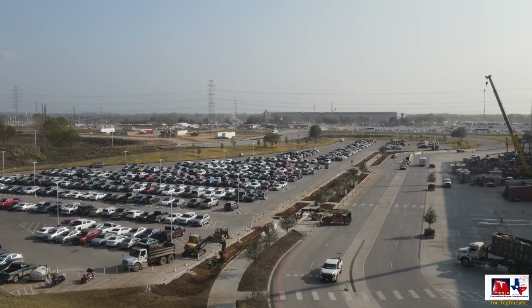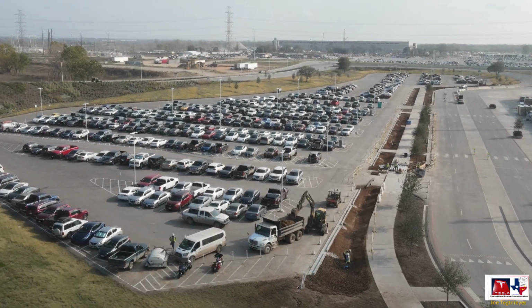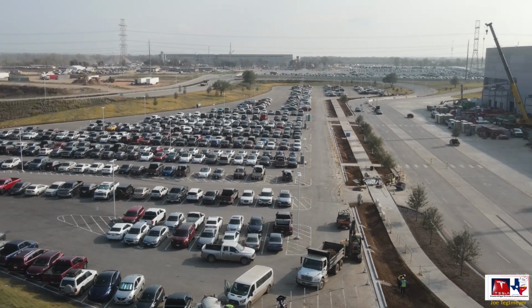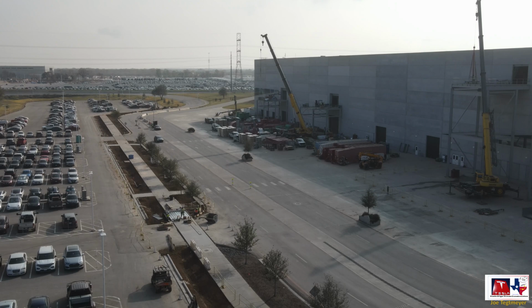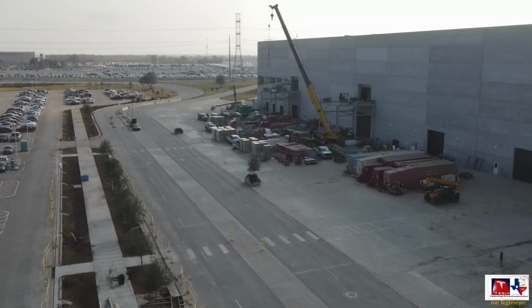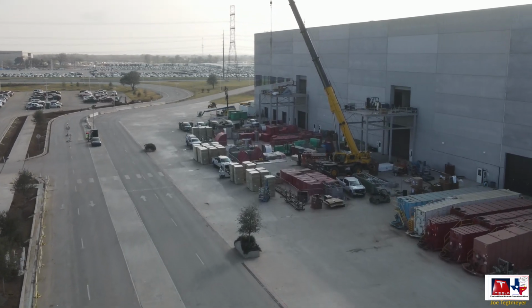Here at the north end, we can see that median between the parking lot and the road is definitely coming along. All the pipe work is completed. Most of the curbs have been installed. The sidewalk's been reestablished, and they're just preparing for more landscaping. So this project is coming to an end really soon. So it's great to see that being completed.